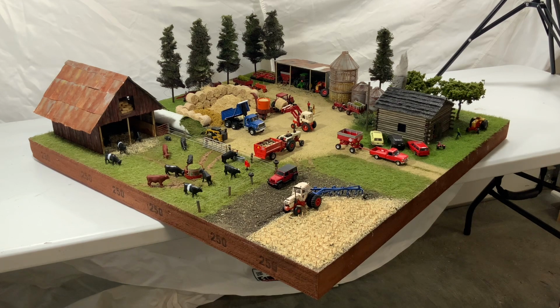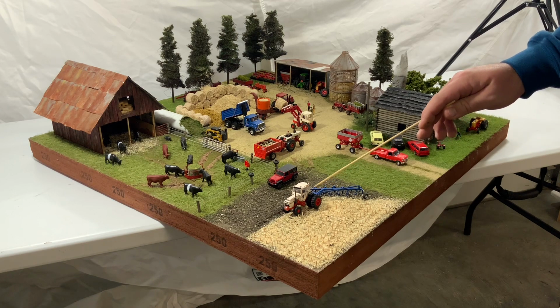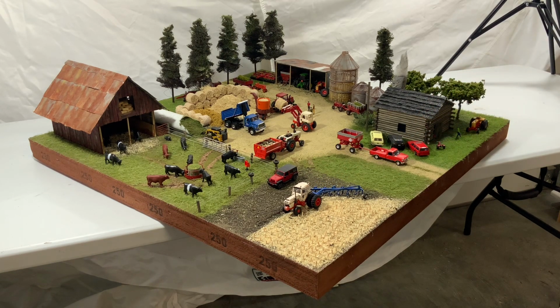And we'll go ahead and start with a story here. We got a guy here running a 6-bottom plow on a 2590, taking care of the stalks here. His AC quit working, so he's got his back window open. A little bit of breeze coming in, that natural AC, as my dad would say.